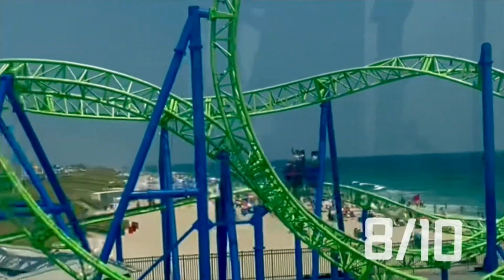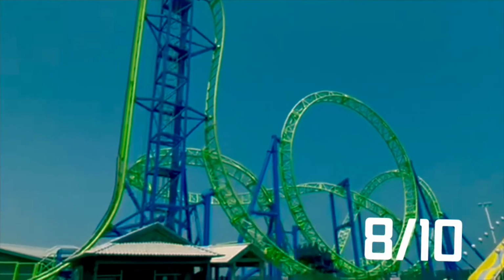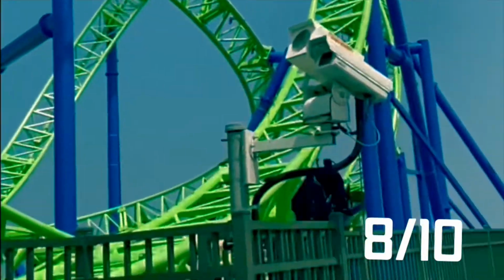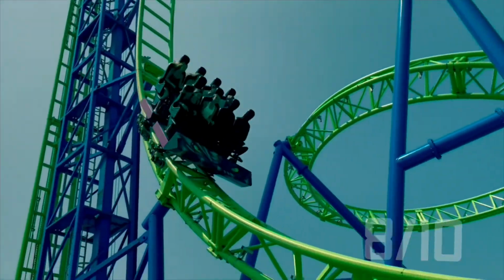One important thing to note is how smooth Hydrus really is. You glide through it like butter, which is great, and it couldn't be smoother. So yes, it's definitely worth it to come out to Casino Pier and ride it. I'm a big fan of it, and I think you will be too.